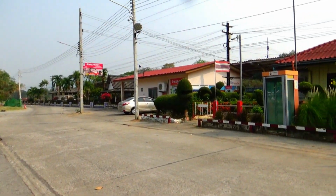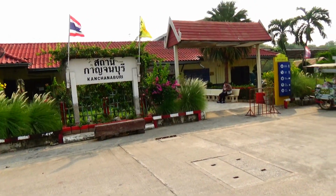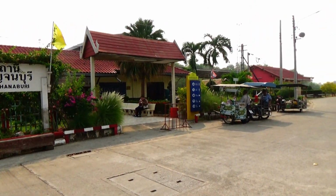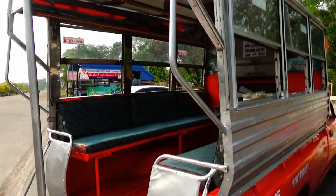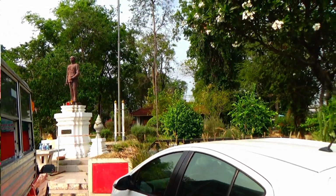So before we head out of Kanchanaburi, we're here at the Kanchanaburi train station again because, you know, we gotta see those trains. But the thing we want to see is actually behind the train station. It's one of the last spare Beyer-Garratts in Asia.